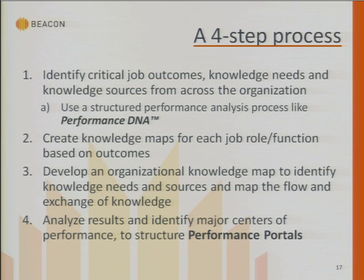And then finally, that enabled us to coalesce this whole picture and distill it down into four central and 2 supplemental performance portals. We found that there were really in this organization 4 areas that people were engaged in getting something done. And we were able to coalesce it into that. I'll show you what that looks like when we visit the case study a little bit later.